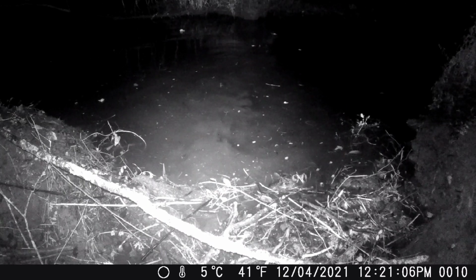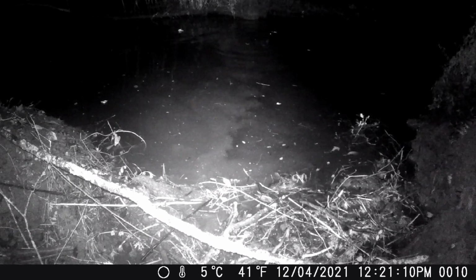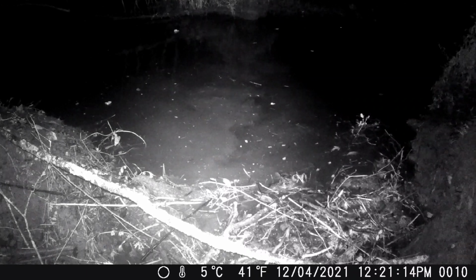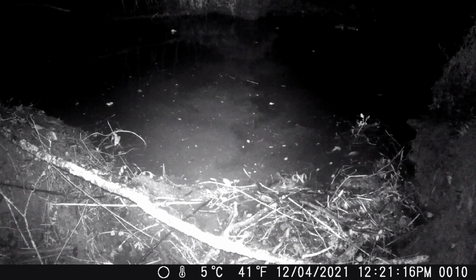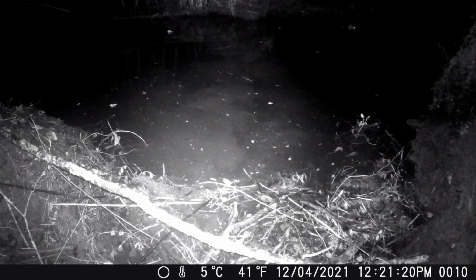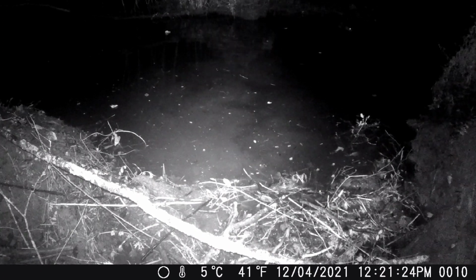Wait a minute. 1 hour later, again. Look at all of that stuff there you got. Look at that big stick. How did that get there and we didn't see one molecule of an ounce of a piece of footage of him moving it there? What is going on, man?